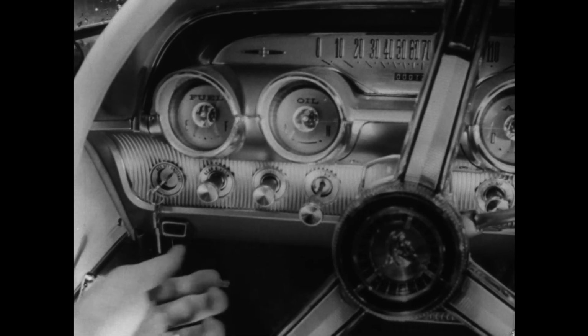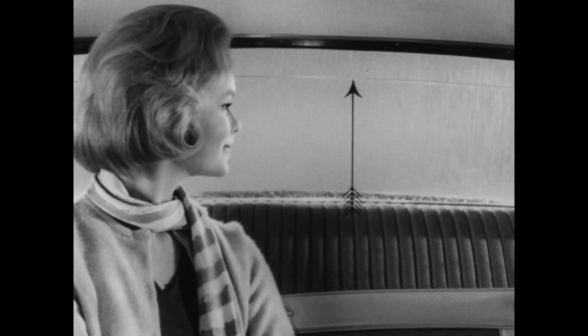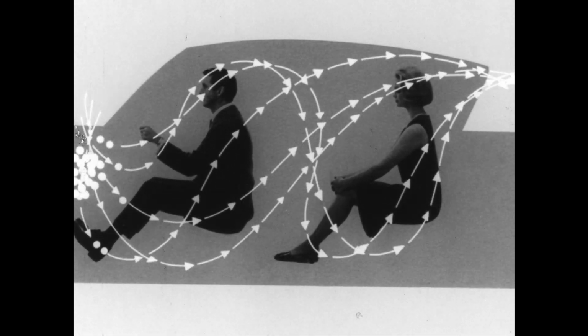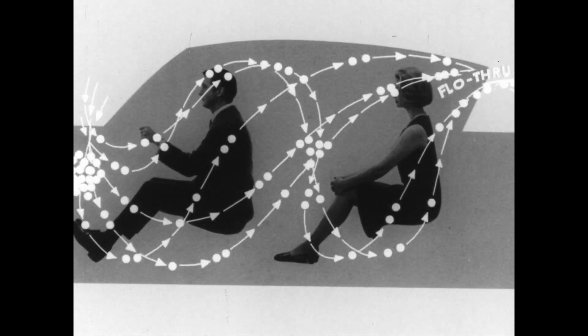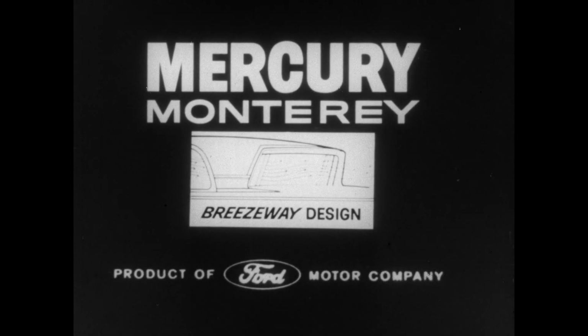You open the fresh air controls, shut the side windows and vent panes, and open the rear windows slightly. Air enters, circulates gently, helps distribute heat evenly in winter. Flow-through action sweeps stale air and smoke out the rear window. Enjoy Breezeway ventilation, standard for tomorrow, today in Mercury.